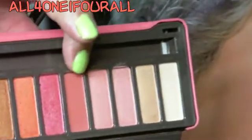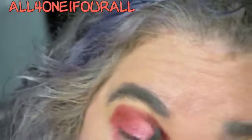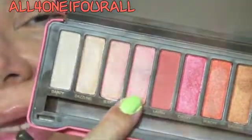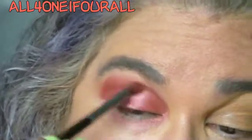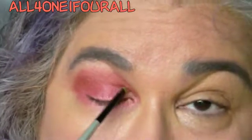That's pretty. Then I'm gonna go into Lavish, which is this matte color right here. I changed my mind about Dainty, the matte color. I think I'm going to go ahead and put this next color in. It's called Pamper, and that's this one right here. I'm going to take Slay and put it in my inner corners, just want to brighten that up a little bit.